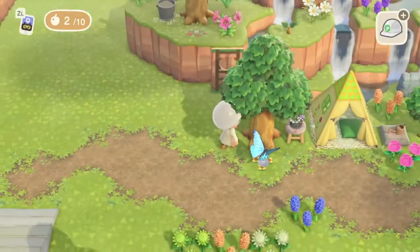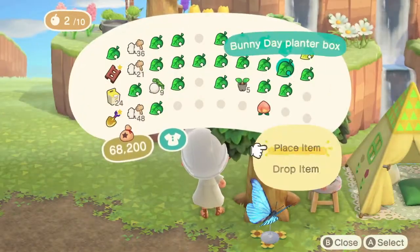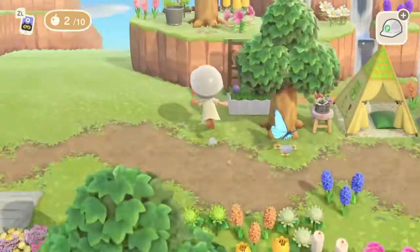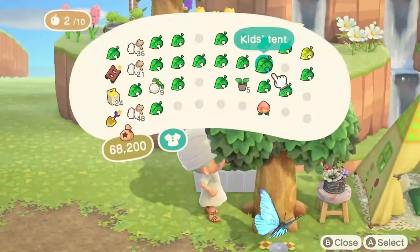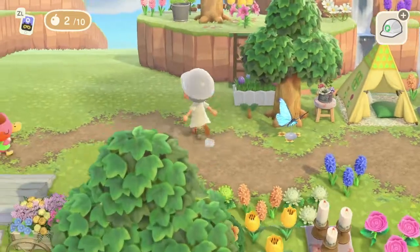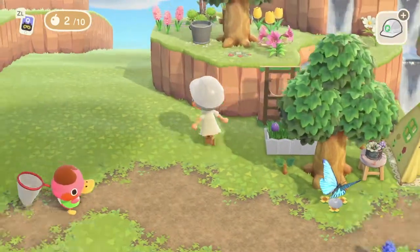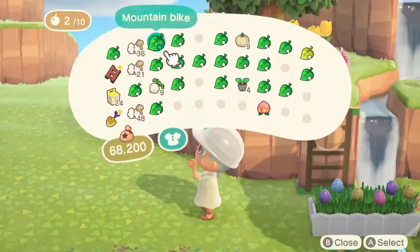And in this area right here, I end up choosing to place down the Bunny Day planter box. I just think it's so cute how it looks kind of peeking out from behind the tree. I know another item you can do that with is the garden wagon if you want to kind of hide the handles a little bit.